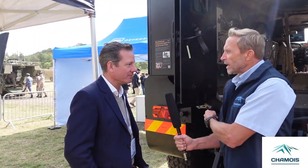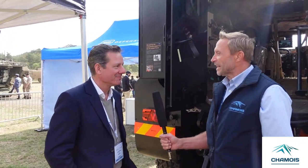And this part here is made out of? This is laser powder bed in titanium. Titanium. That's the bit we needed to know.